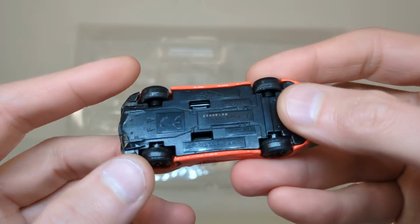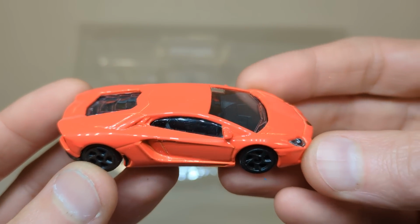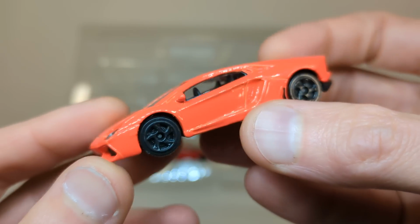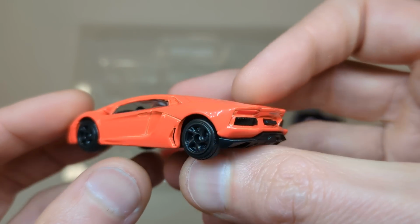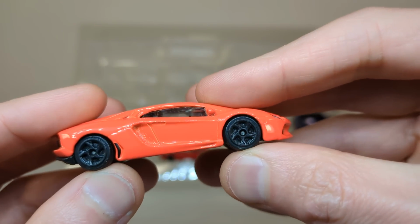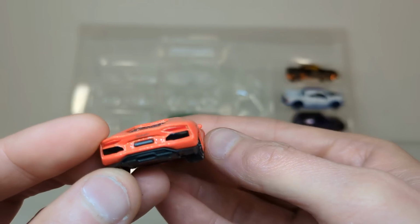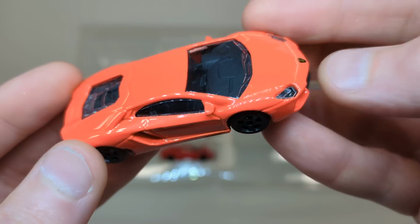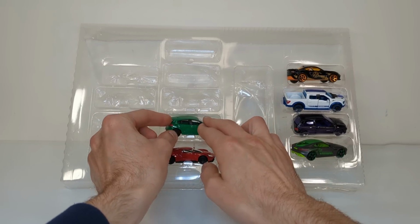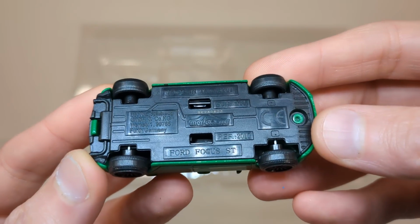Lamborghini Aventador. An orange new color for 2022. Old style wheels, but they have to put small wheels on this one because it's got suspension, and otherwise it would sit too high. I'm very excited to get this one. This is very sought after in Europe.